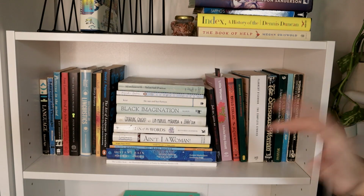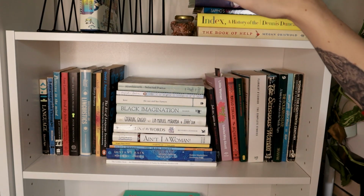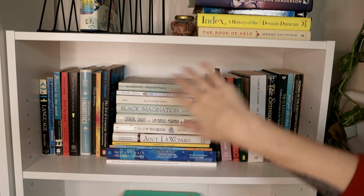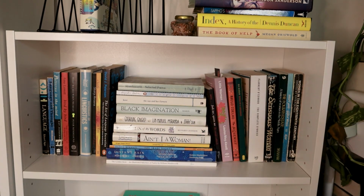Alright, the third and final stretch. Again, this on top here is immediate anticipated TBR and stuff. This shelf, like I mentioned a few times, is just miscellaneous language, literature, poetry. So I'll just quickly run through all of these in case you were curious.